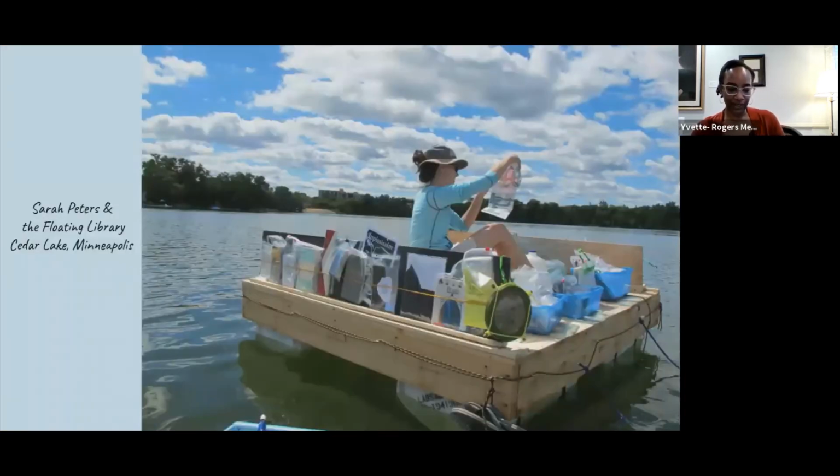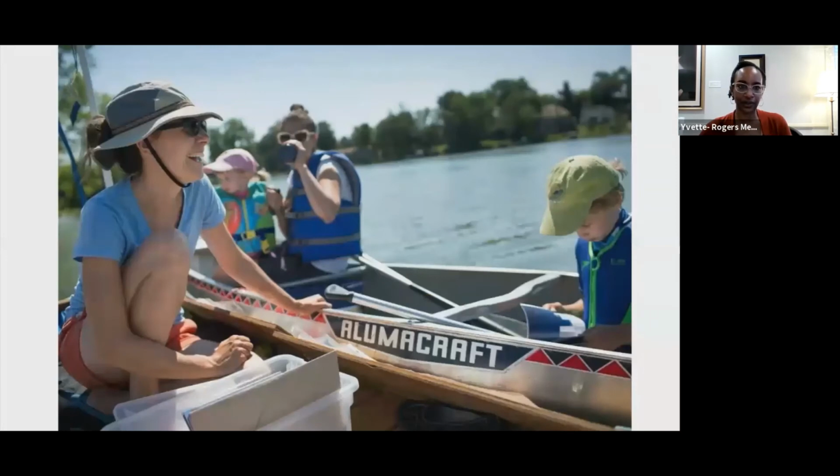This is another library created by Sarah Peters, the Floating Library, Cedar Lake, Minneapolis. And this library does have books that you actually do check out. The structure, which is more like a raft, is stocked with about 80 titles on each trip that are primarily handmade artist books. They're usually not bestsellers that we're familiar with. It was the creation of the artist Sarah Peters, who wanted to find a way to spend more time on the water. And in this next image, you can see some of her patrons. The only thing is you do need to have a canoe, a kayak, or a paddleboard to get to this library.